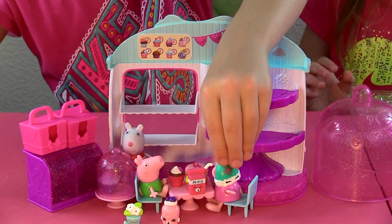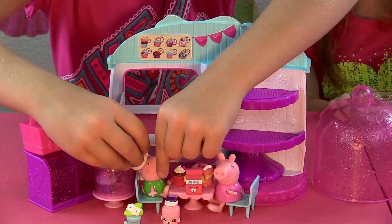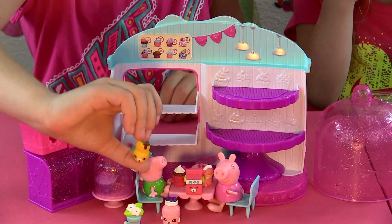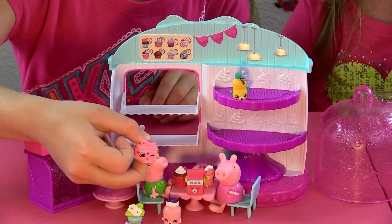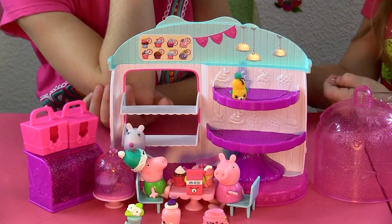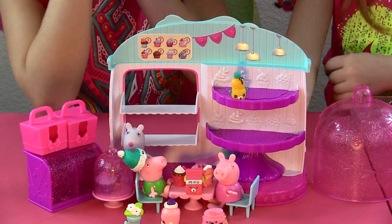Woolly Hat. Oops. How about a hat for you, George? Cool. My turn. Maple Syrup. Okay. So here's Sasha Belt. Okay. It could be a belt for you, Peppa. Now your turn. I don't know. Oh, that's Maple Syrup. Just keep going, okay? Okay.